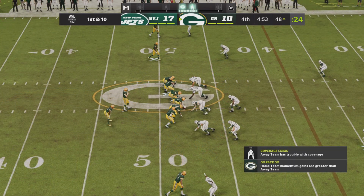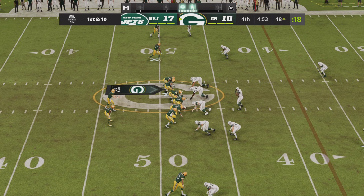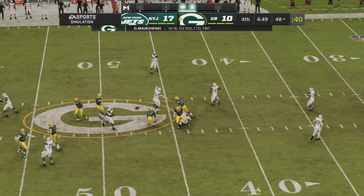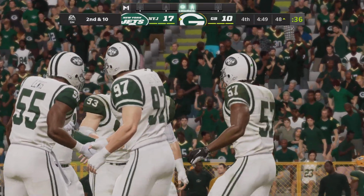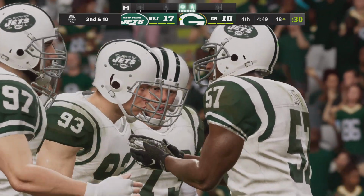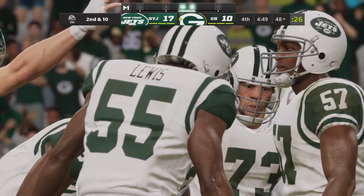The drive continues as they search for a tying touchdown. Here's first and 10. Now back to throw, and that one drops down incomplete. Good coverage there. Forced the ball free and it's second down. It's been clear in this matchup which side has been the more physical one. It's been this defense. And here's another example on that last play.